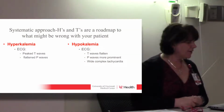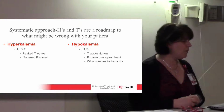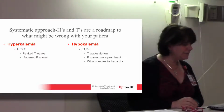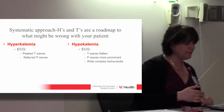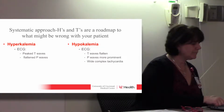Two more H's are hyperkalemia and hypokalemia. So on the ECG, with hyperkalemia, you may see peaked T waves or flattened P waves. And with hypokalemia, the T waves start to flatten and the P waves become more prominent. They can also develop a wide complex tachycardia.